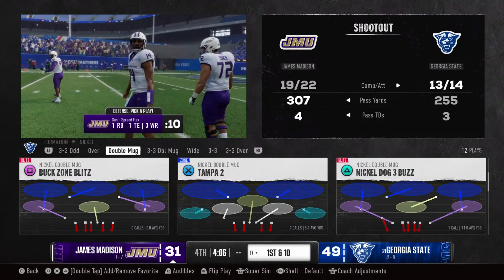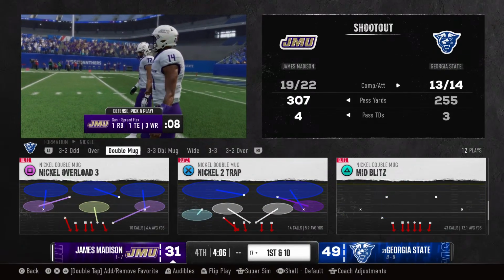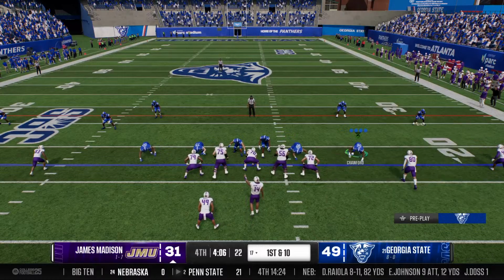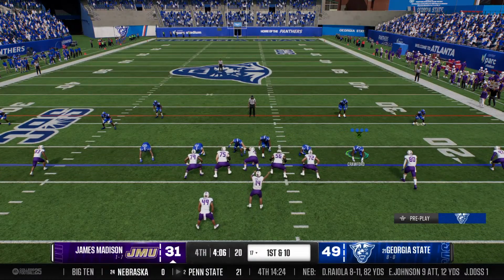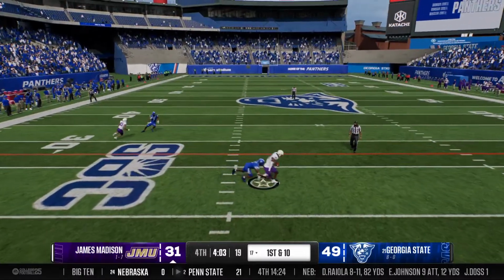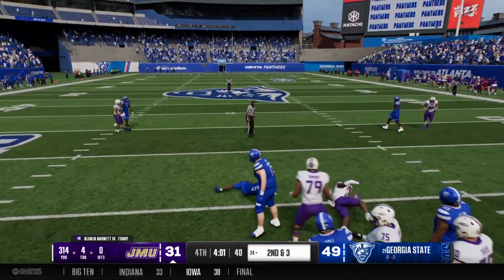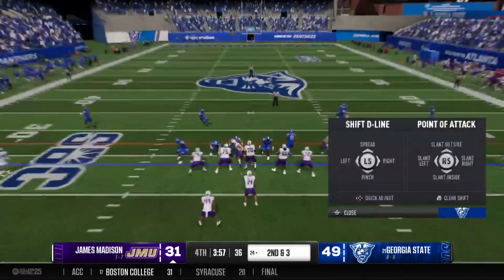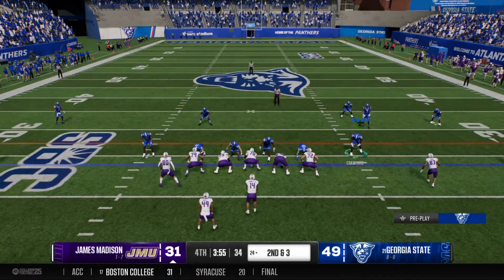Guys, James Madison ready to go back on the attack. On first down, here comes this offense, looking to move it through the air. Catch in the middle, it's Hudson. He's brought down, solid pickup, but a little bit short of the first down. And the Dukes headed quickly to the line.